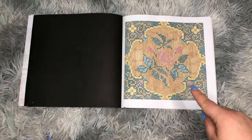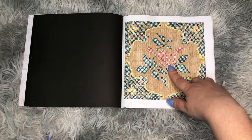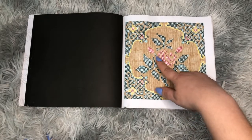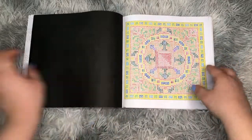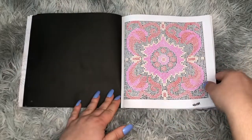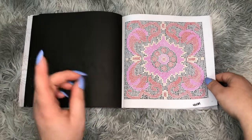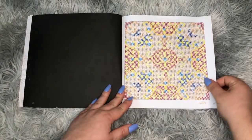I don't really like this picture that much. I think the flower gets ruined by the fact that there's so much of this brown in the background. I think they could have done more details with the flower petals. But yeah, love this book. It's so relaxing. And I always stick to the colors they tell me to, so I don't really branch out on these ones.